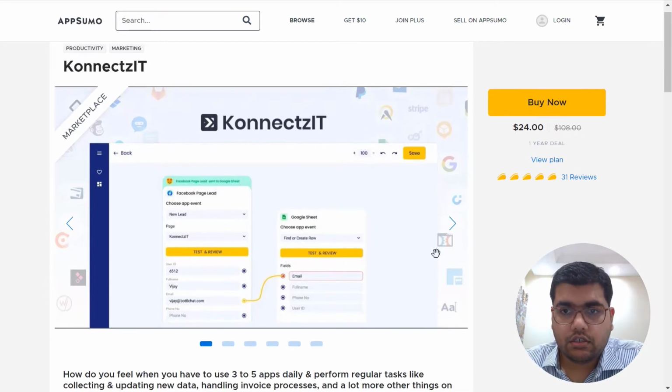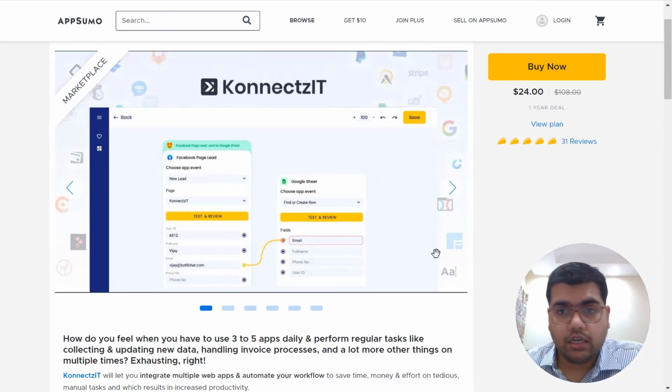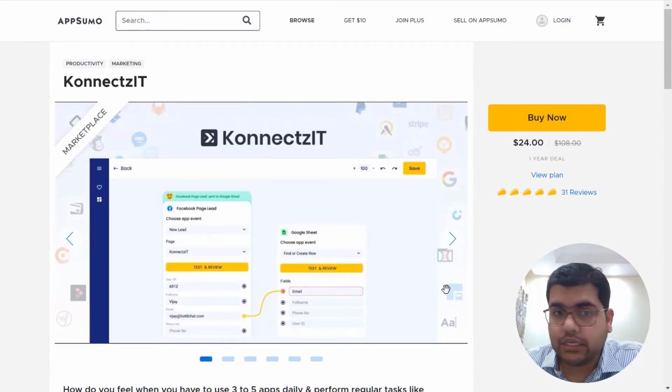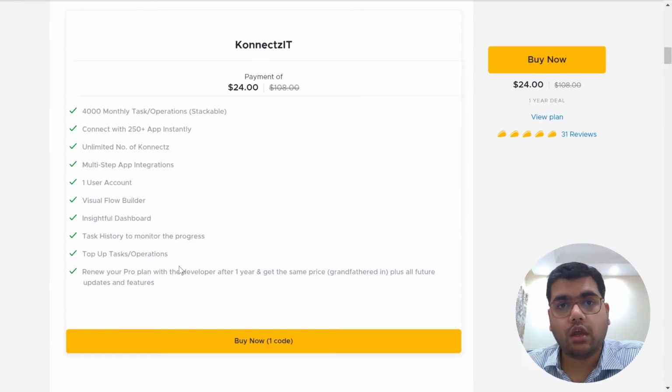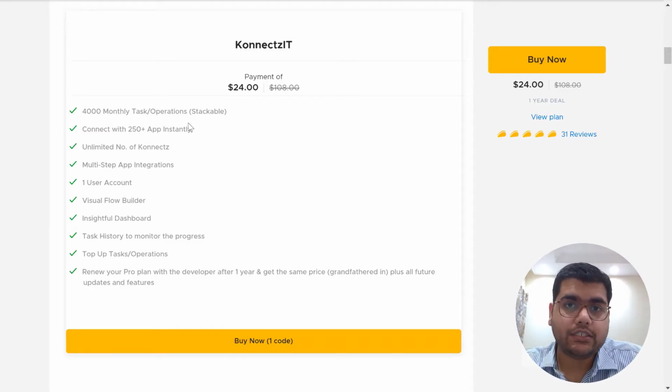Now, this deal is not at $29. I am mistaken. It is at $24 on AppSumo. It is a pretty valuable deal. So along with the AppSumo deal, what you get is about 4,000 monthly tasks, because this is an API based tool which connects multiple applications with each other. It works on the monthly tasks.